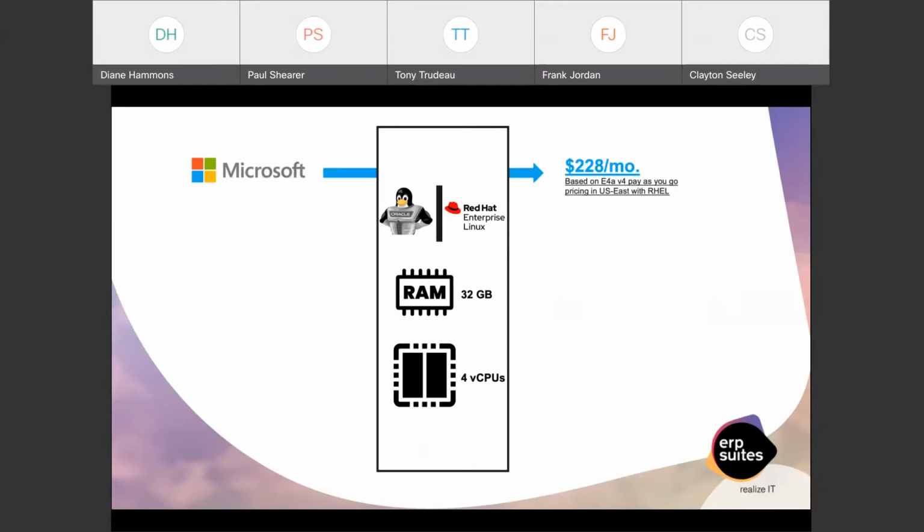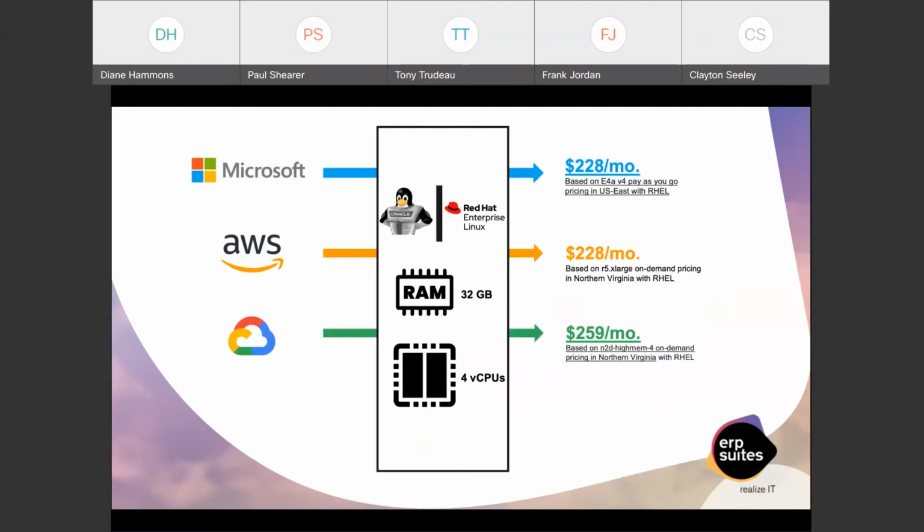So for Microsoft and AWS, they're actually the same price at $228 a month, and that's using Red Hat. Google, also using Red Hat, is a bit higher at $259 per month. So OCI, using Oracle Enterprise Linux, comes in around $73 per month. That's 67% less expensive than AWS and Azure. That's pretty impressive pricing to me. Very impressive indeed.